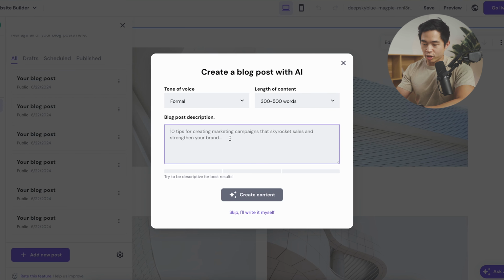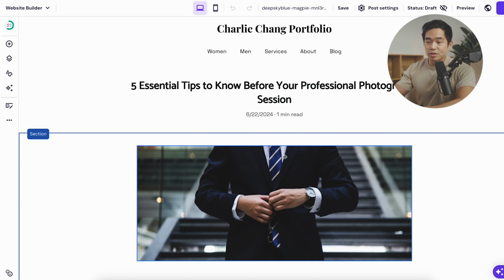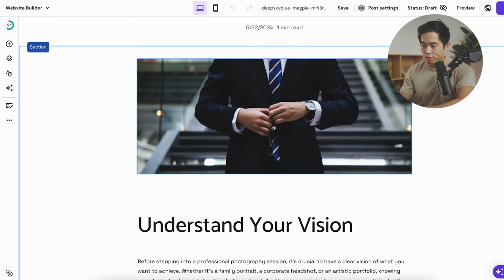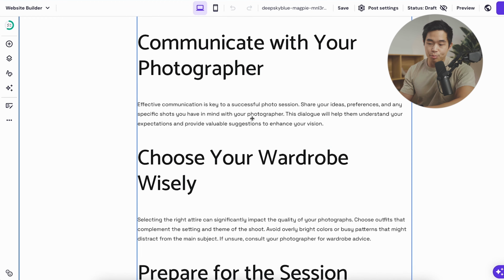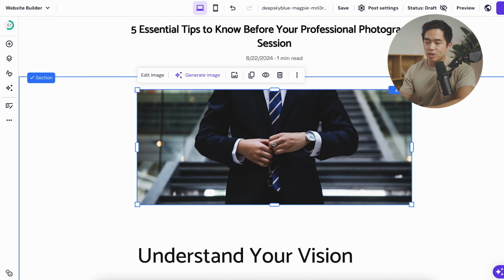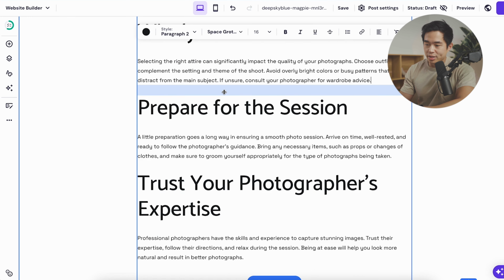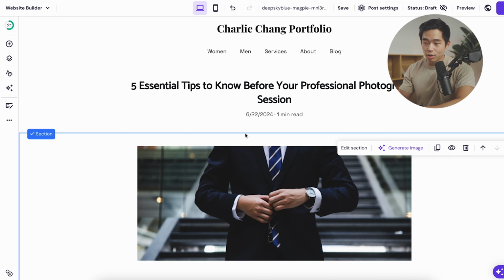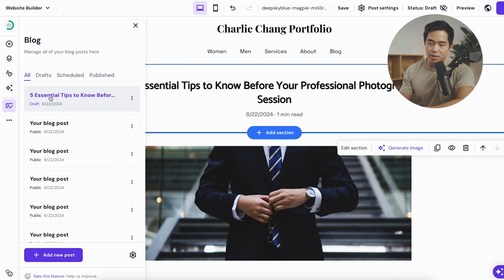And for the post description, this is very important. You do want to be quite descriptive. So I've written something like this. Let's click create content, and bam, AI has generated a title for us, a picture, as well as a quick article. So I selected 300 to 500 words. So this is a pretty short article. I could have selected a longer one. What I'll probably do in this case is change this image so we can use AI to generate an image. We can change this text as needed. And as you can see, we just made a blog post in like 30 seconds. Let's go back to the blog section. So now you can see this article is now under our blog list here.